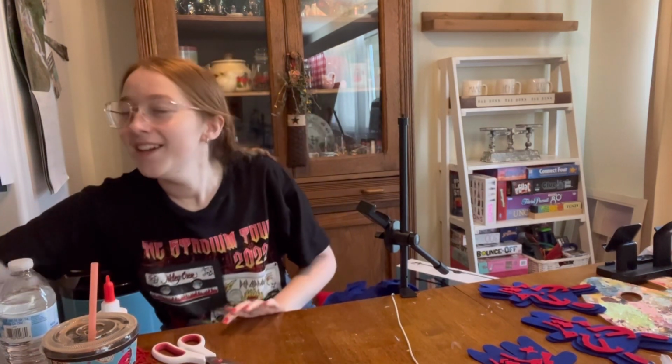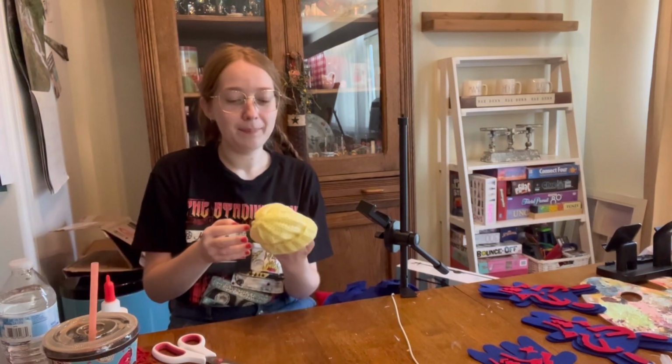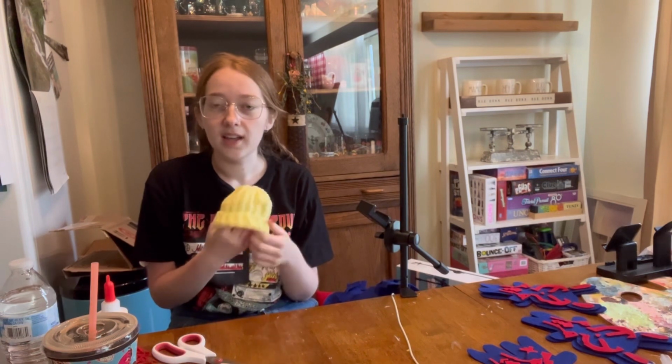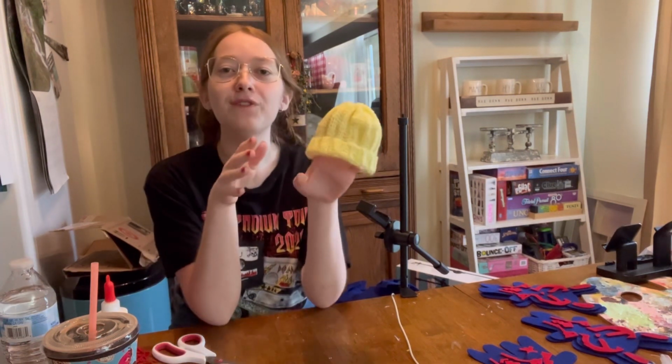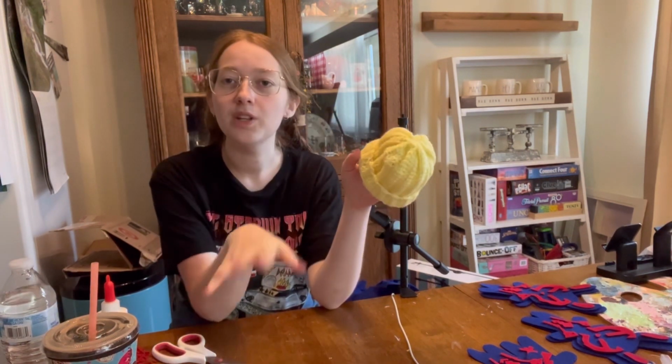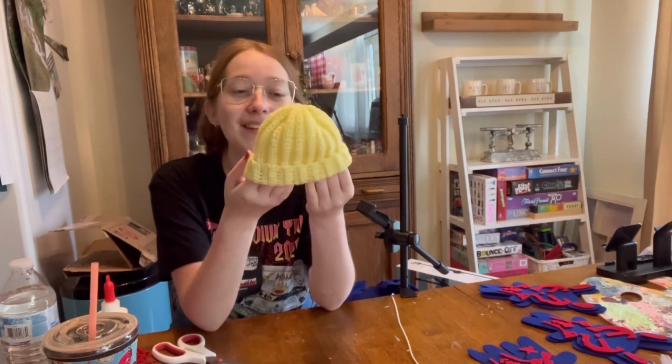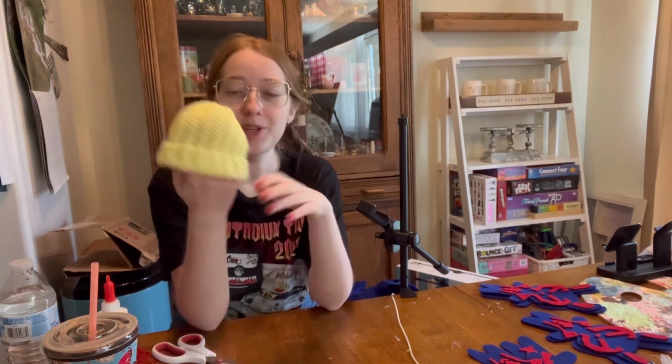And here is the finished baby beanie. I didn't show it because after showing me finishing it up, I went straight into working on the Miguel O'Hares, but here it is. It came out so cute. It is so tiny.